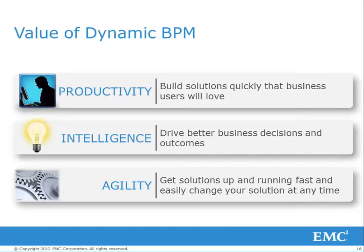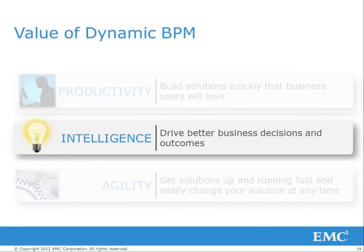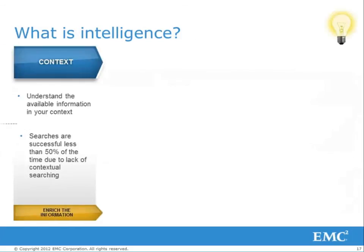It's worth reinforcing. So again, just to level set here, we talked in our last section around productivity and the need to build solutions that business users will love, that they can access from a variety of different form factors and devices. We're going to zoom in this section on intelligence. How do we actually drive these better business decisions and outcomes? And so what is intelligence?